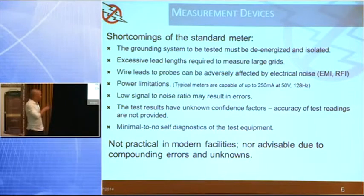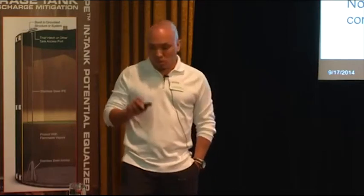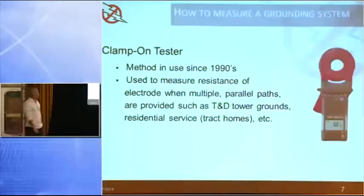So, citing all of these shortcomings, this is not practical in modern facilities anymore, in this day and age of a litigious society. If you are an engineer and you've developed a certain grounding system saying it's safe, and then somebody dies, there's going to be some type of lawsuit.